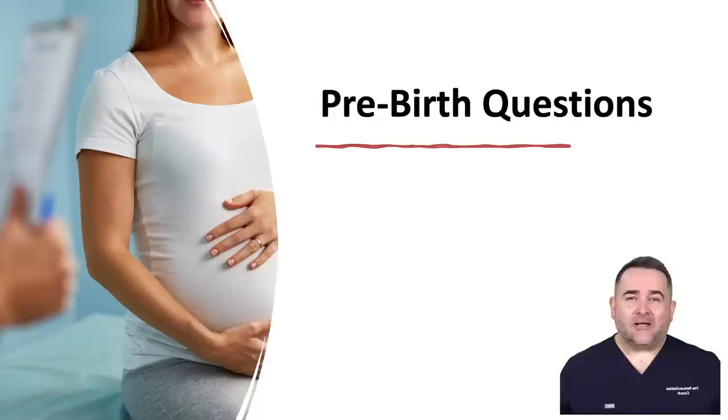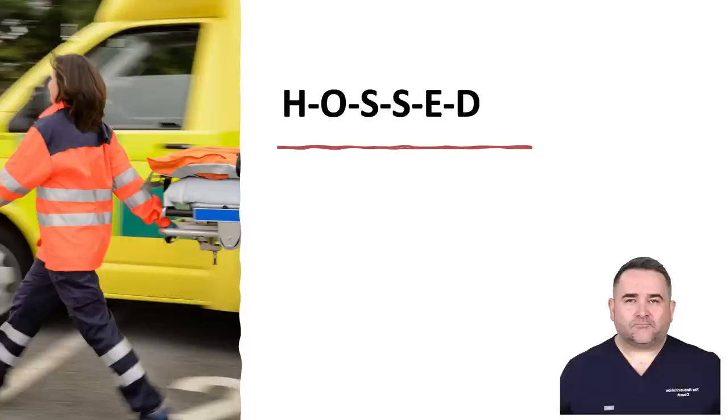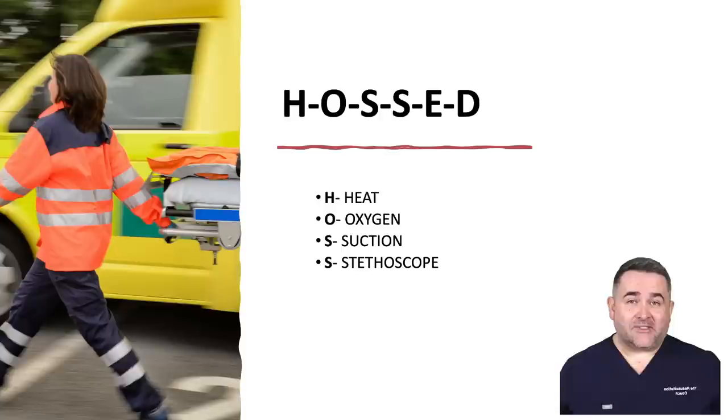Let's review the four pre-birth questions that will guide us with our equipment and manpower arrangements: gestational age, amniotic fluid clear, additional risk factors, and umbilical cord management plan. Once we have answered our pre-birth questions, we need to review and prepare our equipment. We use the memory aid or acronym HOSE to guide us to do a quick and complete check: Heat, oxygen, suction, stethoscope, ET equipment, and drugs.